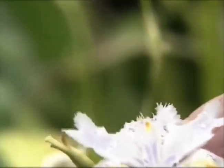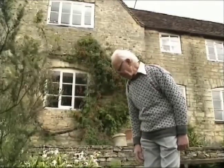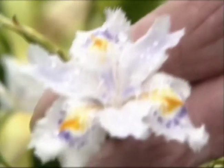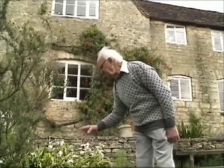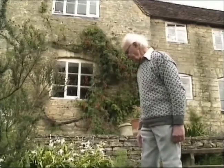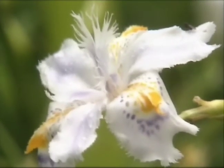This is an interesting plant, one of the introductions from Japan last century. It's one of several plants that goes under the name of Japanese iris, and it looks more like an odontoglossum orchid. Done very well this year. In fact, this is as good a clump as I've ever seen. And it's a pretty little thing. It likes full sun.